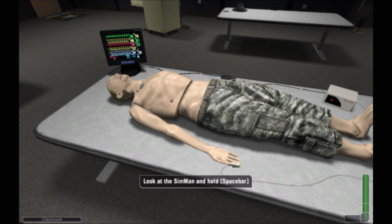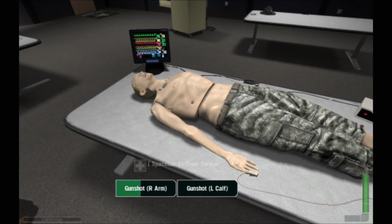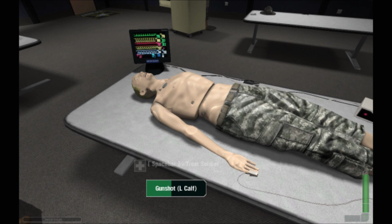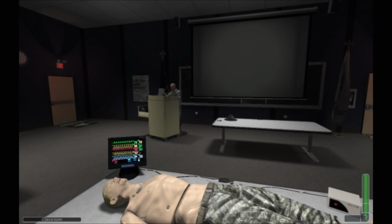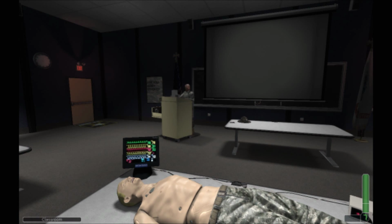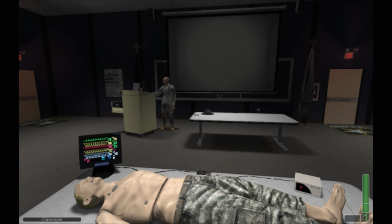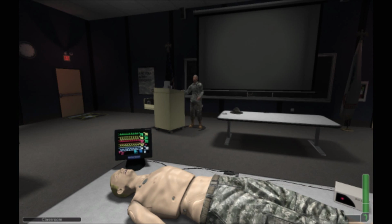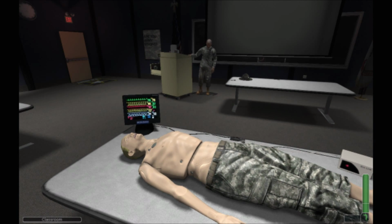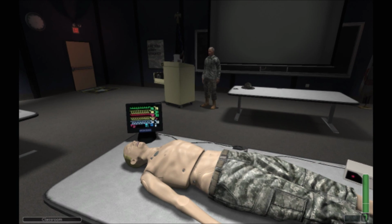Excellent work, everyone. It looks like all of your sim men are conscious now. But remember, they still have injuries that need to be treated. Well, it looks like everybody gets it. Let's move on to the test. Now that we've covered the basic symptoms and treatments in CLS, it's time for your test. Your sim man will be displaying certain symptoms. It will be your job to treat him. I will monitor your progress from my workstation.